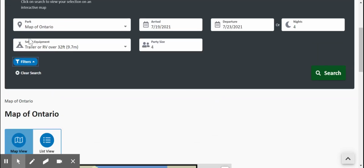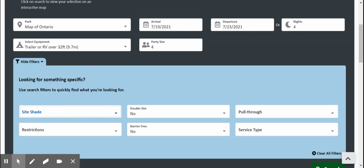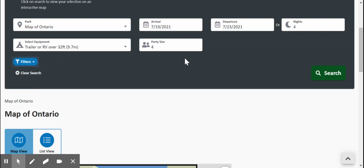Tip 2. Filters. Only use optional filters like the level of shade you have in a site or whether it's a pull-through or not if you absolutely need them. For example, if you need to book a barrier-free site for accessibility reasons, go ahead and do that. But otherwise, try not to fill out the optional filters, because it's really going to cut down the amount of sites that come back during your search.